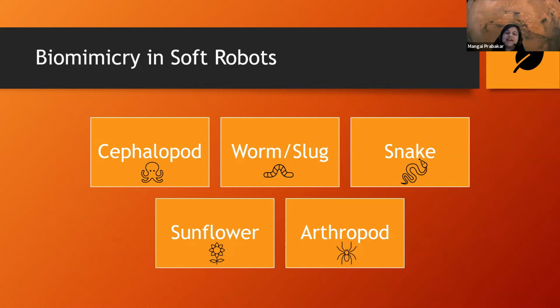Thank you, Rachel. Yes, a lot of the robotics that we have on Earth derive a lot of inspiration from the biodiversity that we have here. Similarly, we can apply that towards soft robotics. The five main concepts that can be applicable towards Mars are the cephalopod, which is from the mollusk group that includes octopi, squid, and cuttlefish. Then there's the worm and slug, which have an inching forward motion, and the snake with sunflower, and arthropods, which include all insects and segmented joints, for example, spiders, scorpions, or centipedes. And next slide, please.